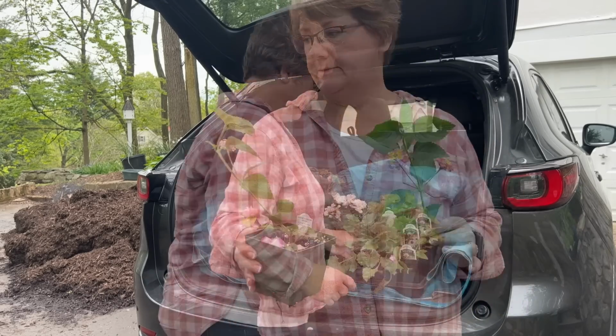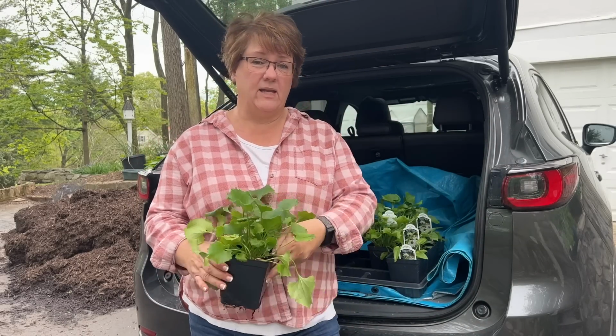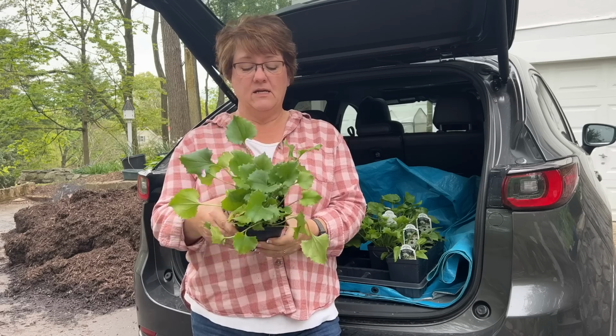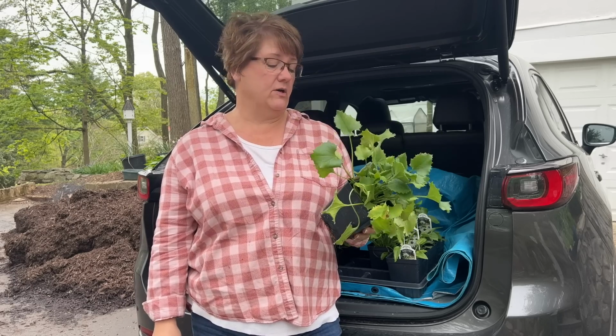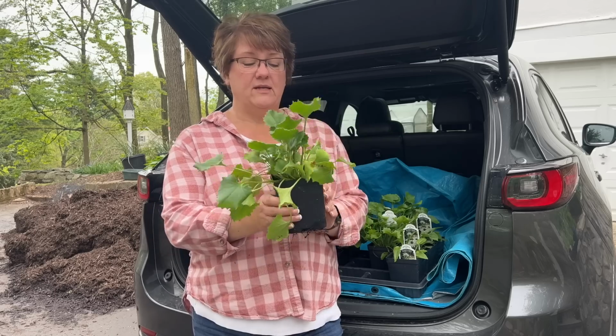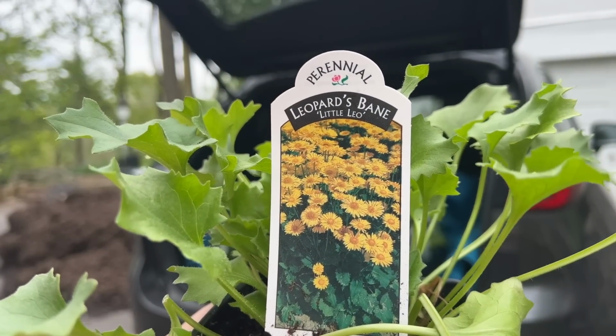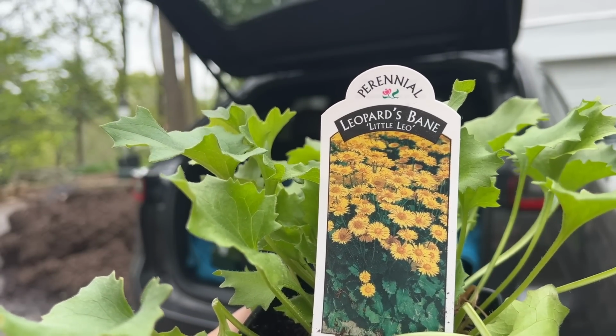That's a bummer. Now, as you know, I have been collecting plants that are named Juliet, like my rose and my tomato that I just brought home. And here I found 3 plants that are called Leopard's Bane. The variety is Little Leo, and that's as close as I've ever been able to come to finding a plant named after Leon, which is my grandson. So I found 3 of these Leopard's Bane Little Leos. These have yellow daisy-like flowers on them in the spring.